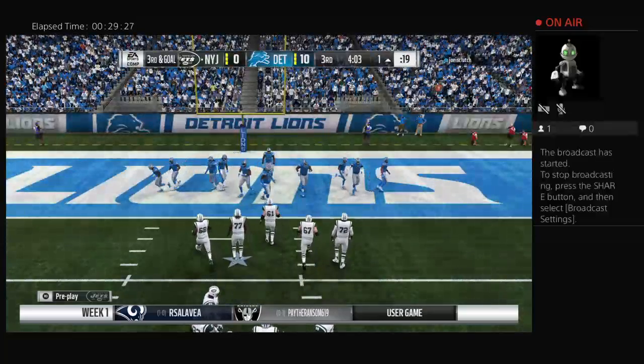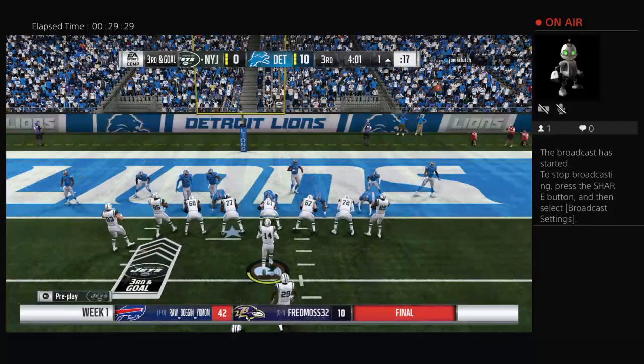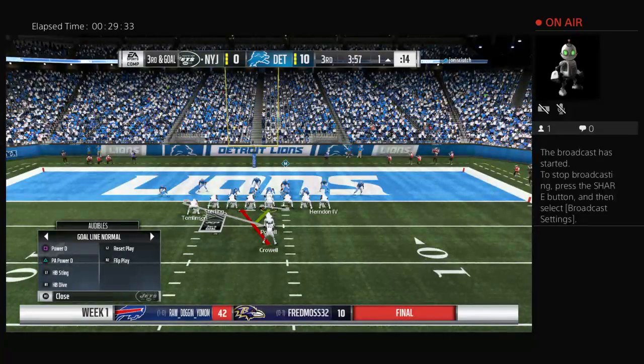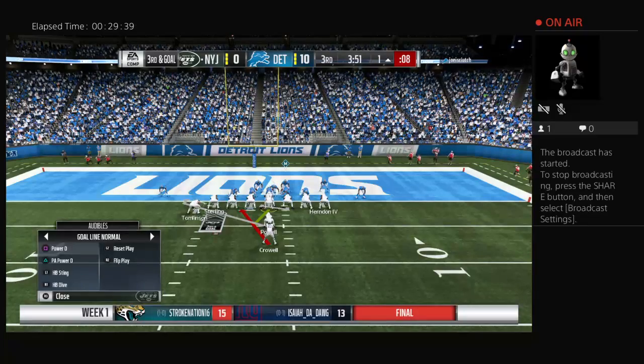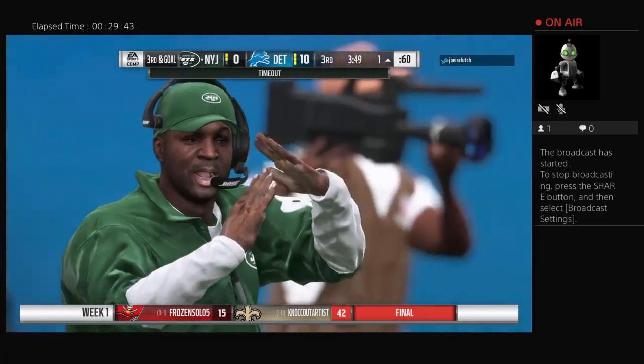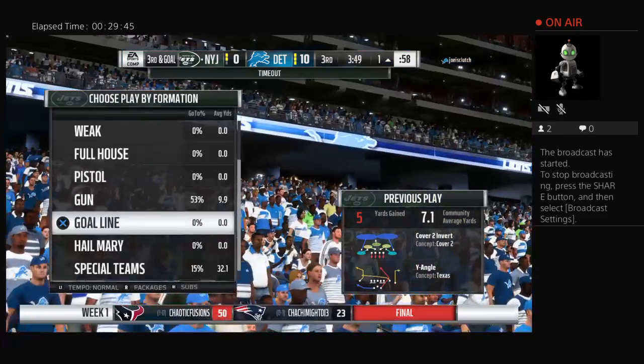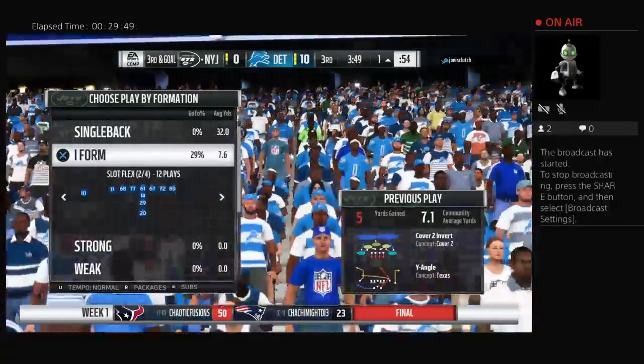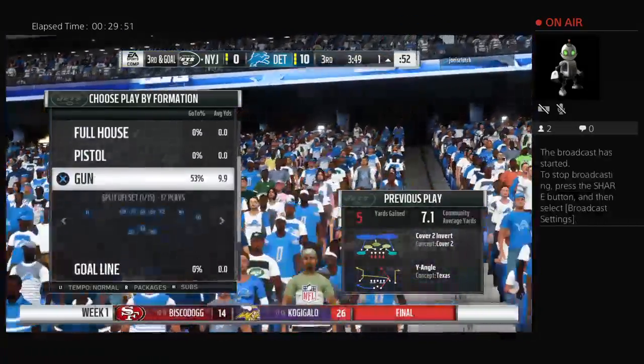This is third and goal. Still looking for the first points of the game. And with the play clock counting down towards 0, Todd Bowles will take a timeout. It's just their first, so 2 remaining as they burn one here in this third quarter.